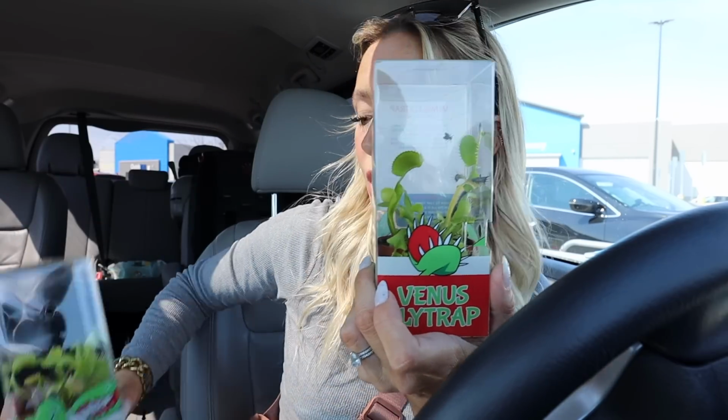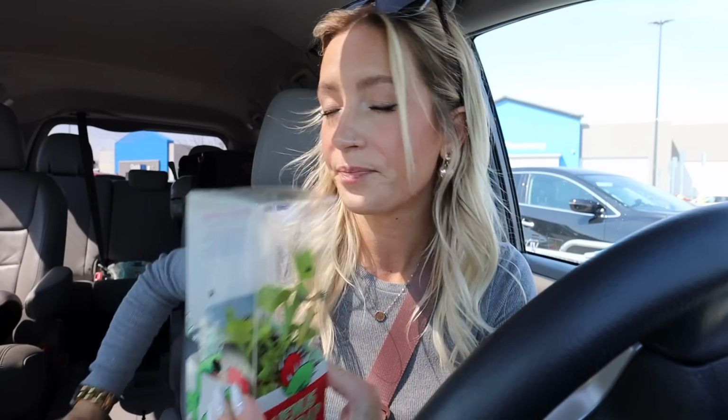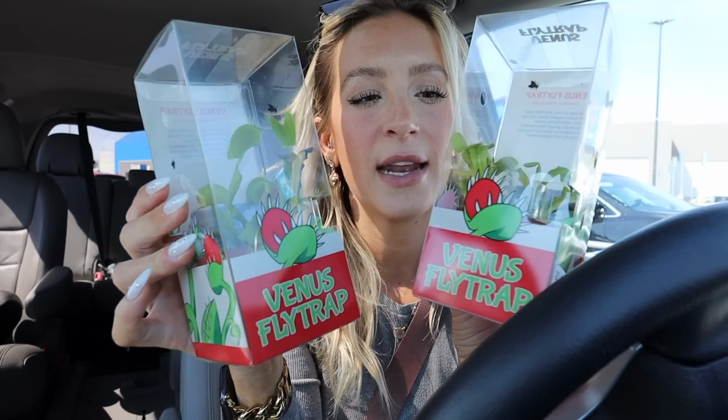But I did grab these two little Venus flytraps, and I want them for my greenhouse cabinet. I also grabbed some distilled water because no one's going to tell me I didn't try if I kill them. I've never bought distilled water for my plants before, but I'm trying hard with these. So I'm excited to see how these do.